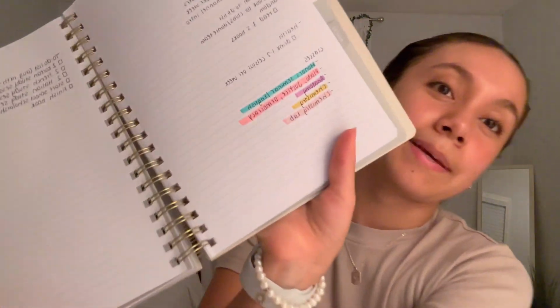And also what I really like about this is that, oh, and there are my classes. So I color coded each class, but it has a lot of space for random notes in the back. So that's why I really like this planner. And this is the planner that I'll be using for literally every single thing that's going on in my life.